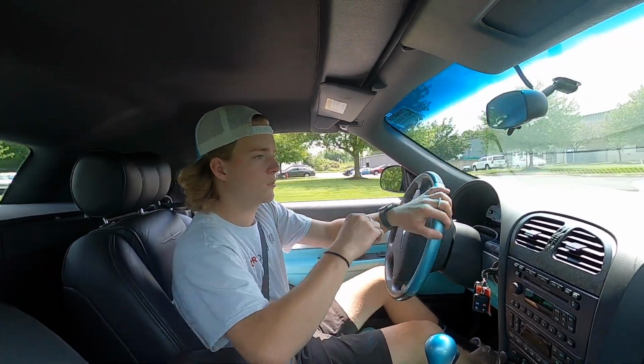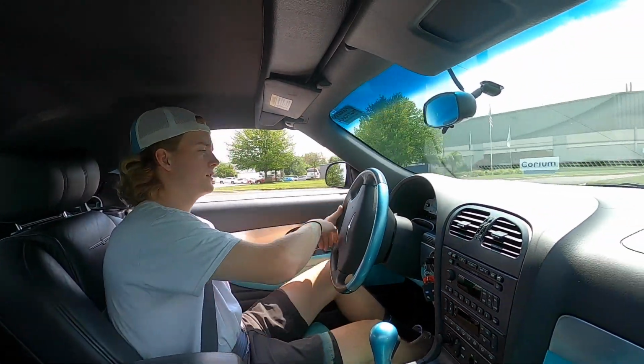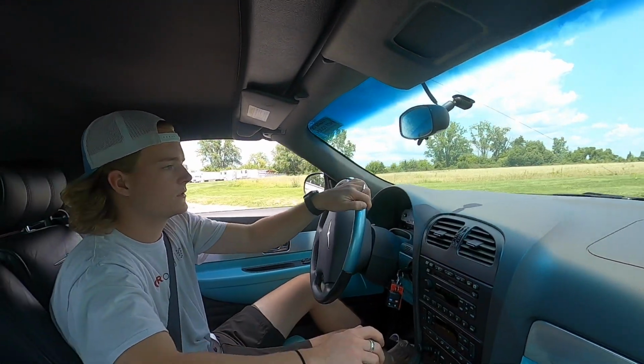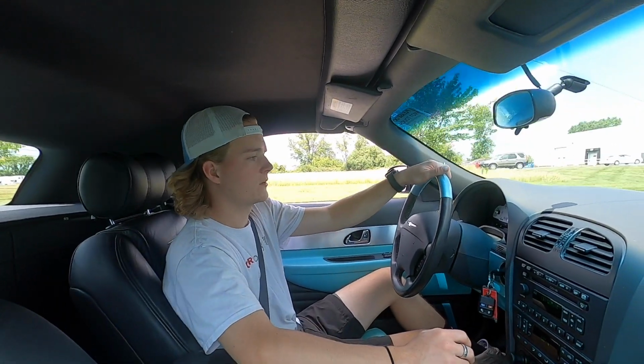Brakes feel really good, no brake steer whatsoever. The transmission seems to be shifting very smooth. Radio works well. The AC blows very cold, heat works. Overall, a really awesome running and driving Thunderbird.